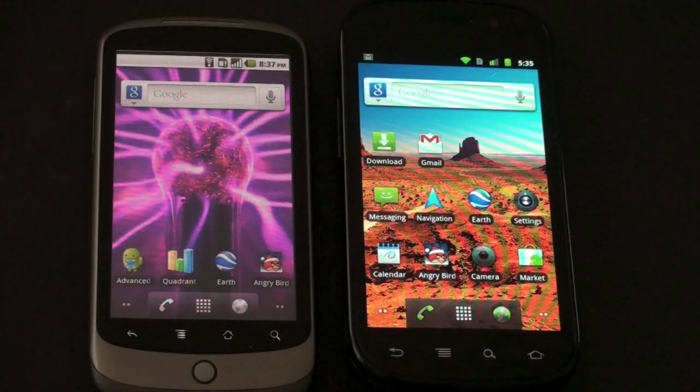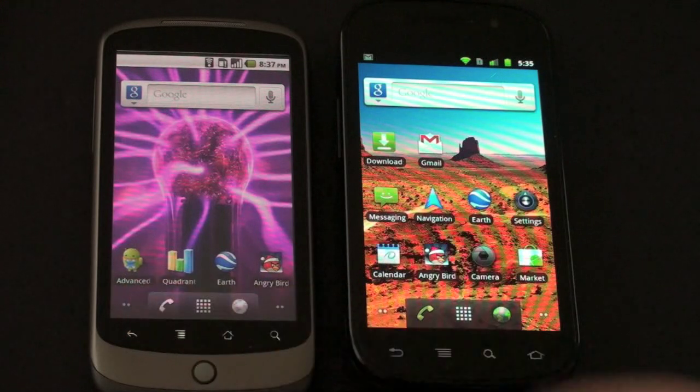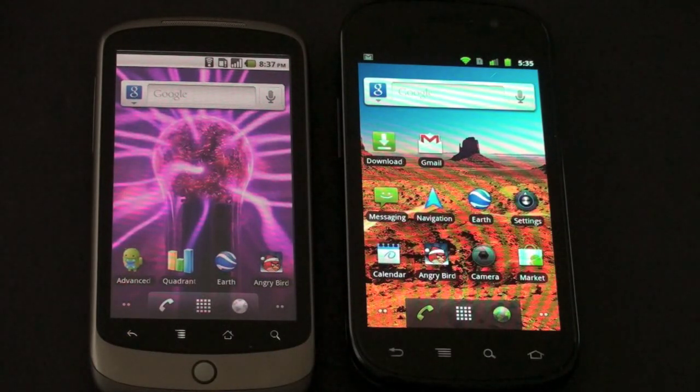It's the second officially sanctioned Google smartphone that's been available, the first being the Nexus One. So while these might be a bit outdated hardware on the Nexus One versus a new refreshed Nexus S, I know a lot of you out there own Nexus Ones. They're probably curious if it's going to be worth the upgrade. So let me go ahead and show you the differences between the two. Let's go ahead and get started.